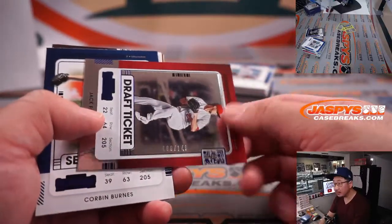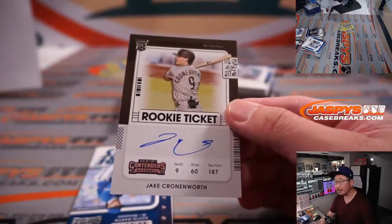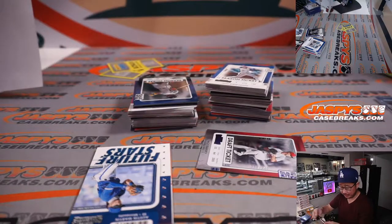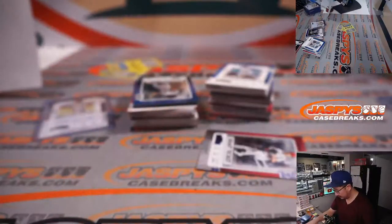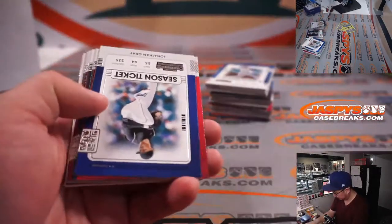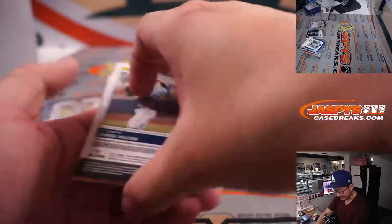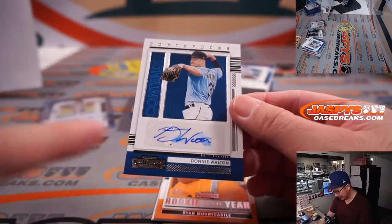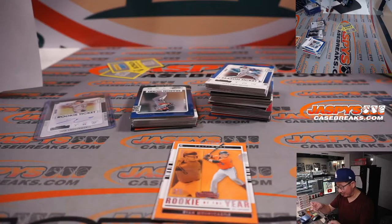Jack Flaherty to 149. And let's get into the Crone Zone. Jake Cronenworth. Rookie ticket autograph for the Padres. Martin with the Friars. They actually sell Crone Zone t-shirts, I think, down there. We got Donnie Walton for Seattle, Kevin M with the M's. Aww. Did Donnie run a hand over that auto?